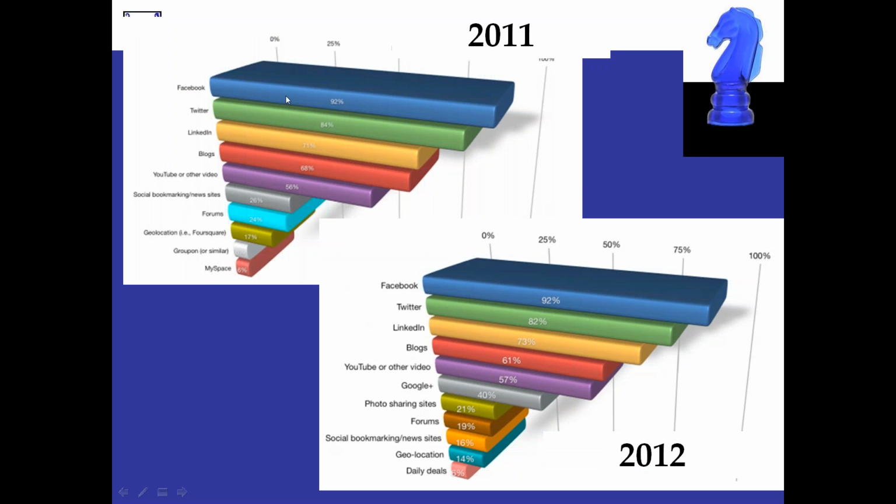Now, these are some interesting statistics, because if you go back to 2011, these stats are from a site called Social Media Examiner, and if you have not been a reader of Social Media Examiner, just Google it. I would highly recommend subscribing to their email newsletter. They always have great information about all kinds of social media.